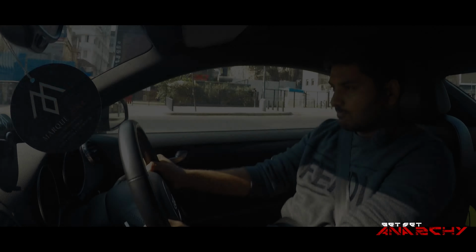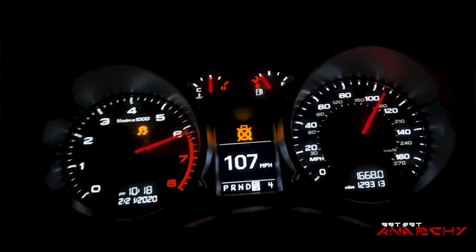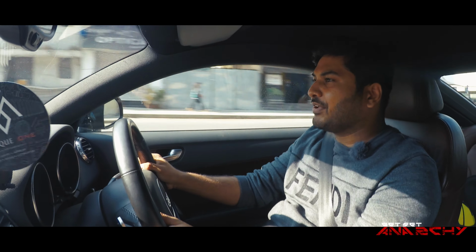400 horses of pure power, 500 Newton meters of torque. This is an absolute beauty, guys.